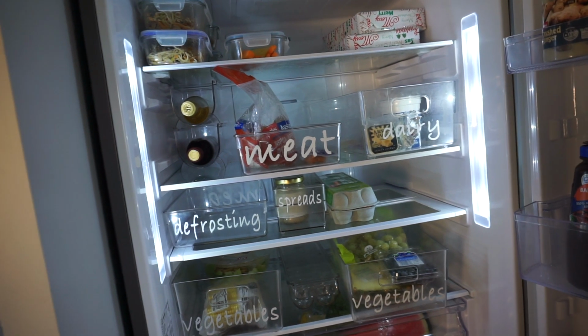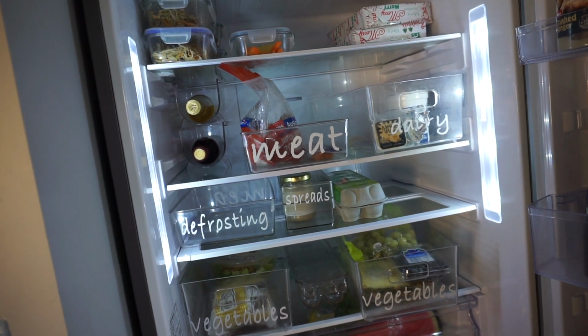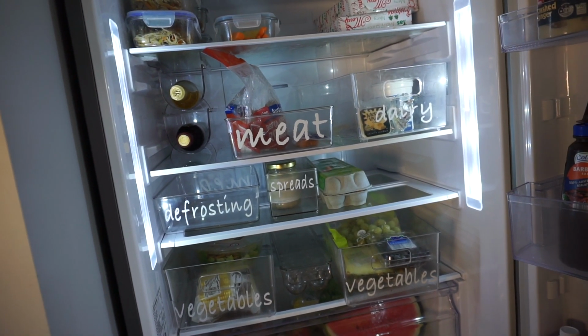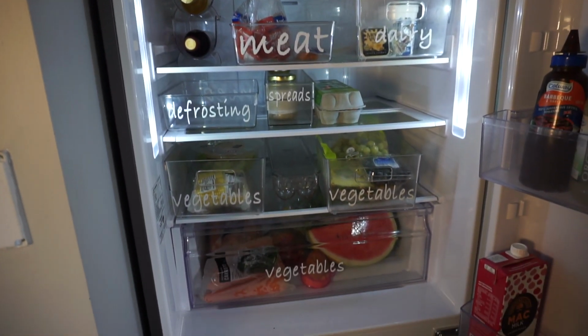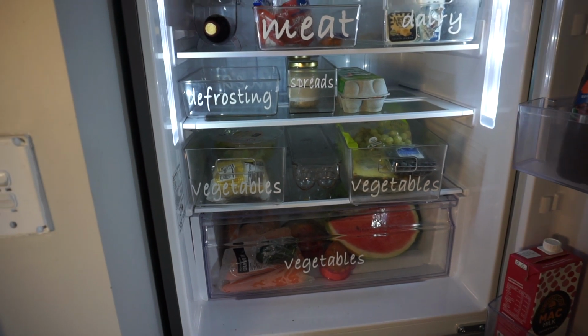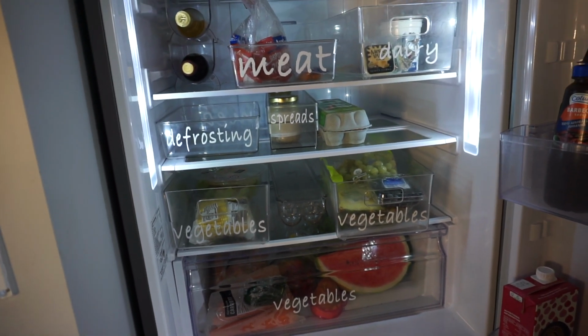You'll see it if you've watched my food. I did do a food batch cooking video. You would see what it looked like. So I had to pull all these organizers out because they just don't fit. Otherwise, it works so much better.